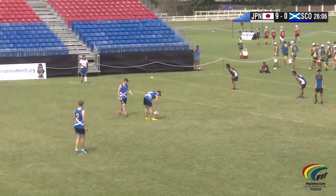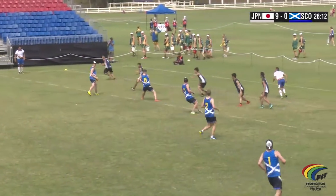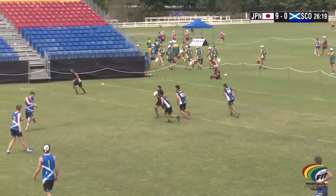I think if they just go back to basics, get the simple stuff right, keep themselves down this end of the field, put a real focus on their defence, they can get themselves back into the match and get a couple of touchdowns. That's not going to help though. No. Second or third touch, they just go try to get the sneaky play.